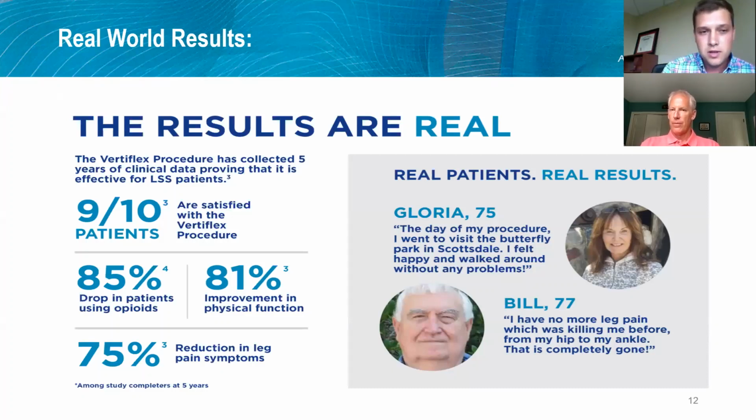So Vertiflex, along with Boston Scientific, their parent company, has collected real-world results that, on the next slide, you'll see match really well with the clinical data that was collected, which is always nice when your controlled data set in a lab matches up with, as this procedure has been out across the country. This is the 5-year data that matches the clinical data. 9 out of 10 people are very satisfied. Again, reiterating the 85% drop in the opiate use, improvement in function, and especially reduction in back and leg symptoms.